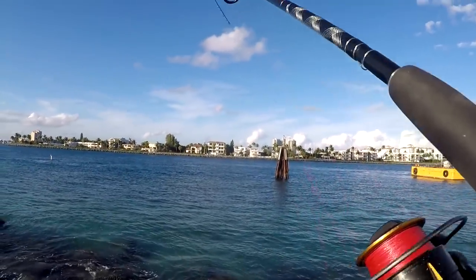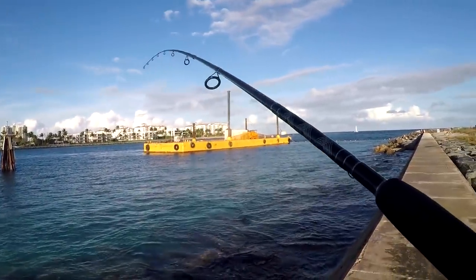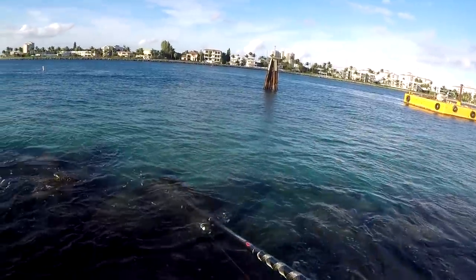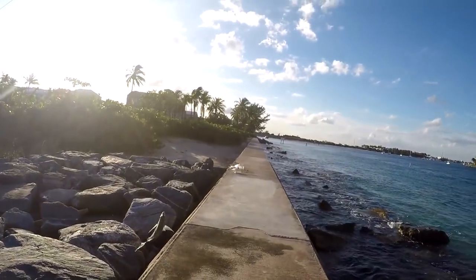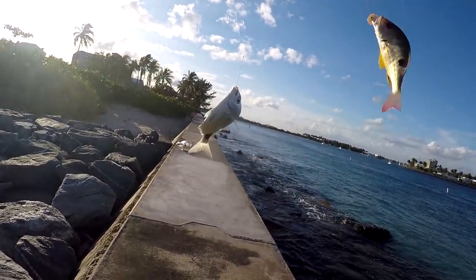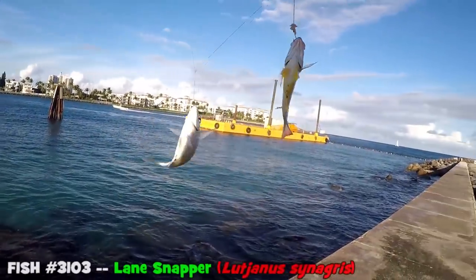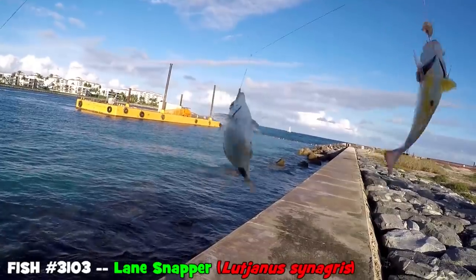Well, I tell you what, I did not want to do this, but desperate times require desperate measures. What do we got here? Is it a slippery dick? Wait, what? I was going to do a slippery dick chum, but instead of slippery dicks, I ended up landing a lane snapper and what seems to be a silver porgy.